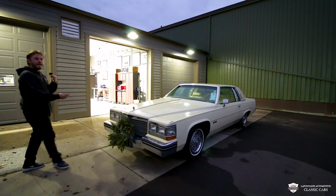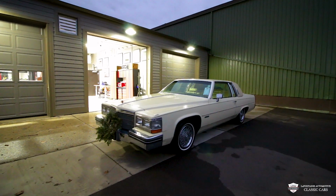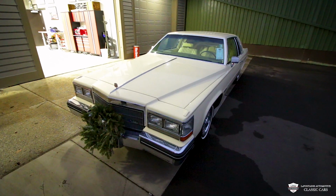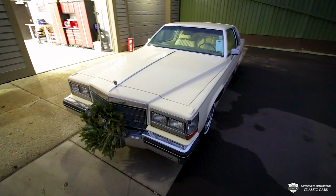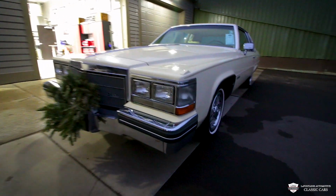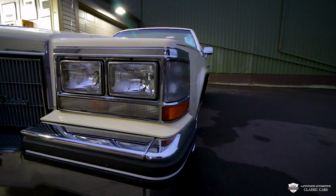Today, an '83 Cadillac Coupe DeVille. Folks, listen to this. '83 Coupe DeVille, loaded up. Beautiful, beautiful yellow. Interior's popping. Only 12,000 miles on this thing. Barely driven, barely seen the pavement. It has been very, very well cared for and is looking smooth.